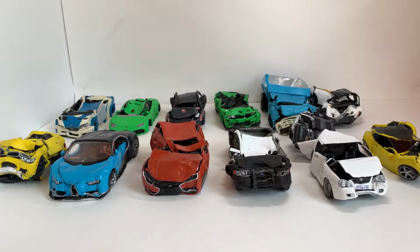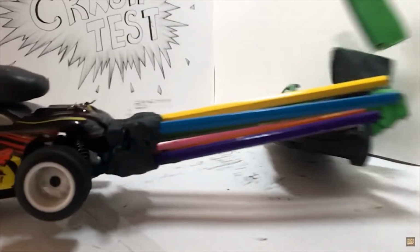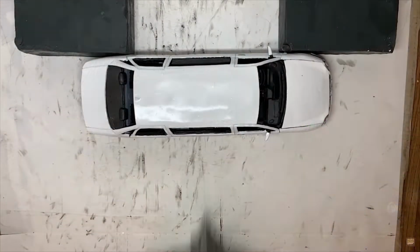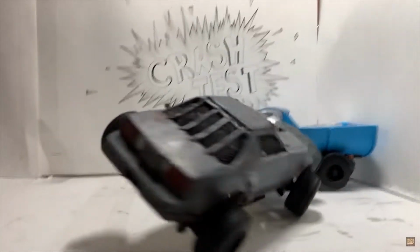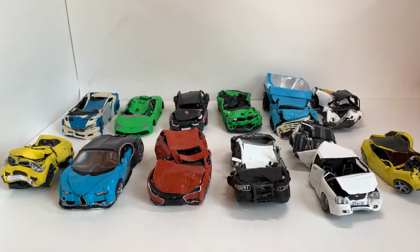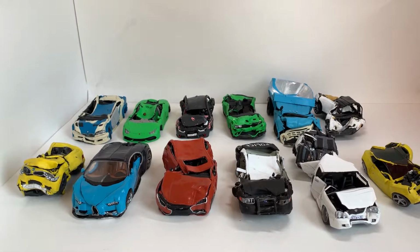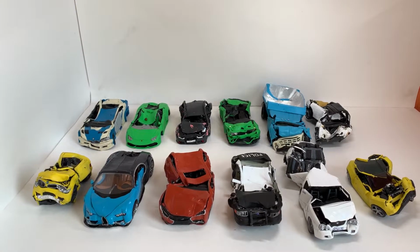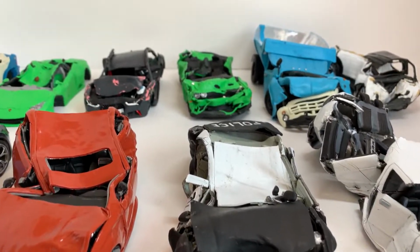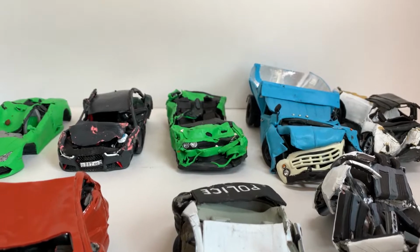Today, I will show you my collection of the crashed cars made of plasticine clay. I decided to store each crashed car on a separate shelf. I have a lot of such cars after the crash tests. I know it's quite unusual, since most collections consist of beautiful, whole-scale models.